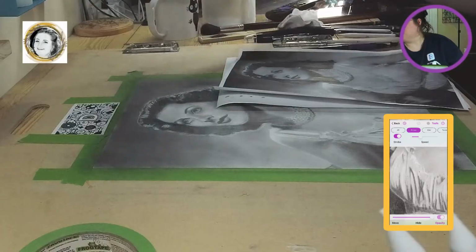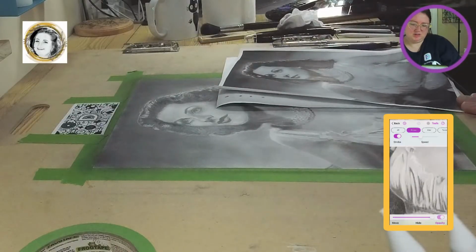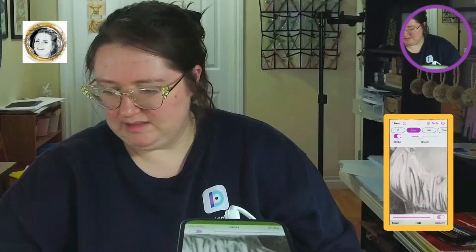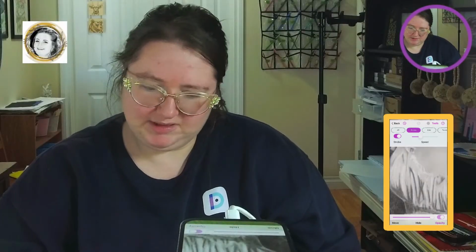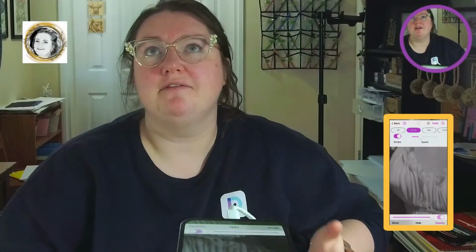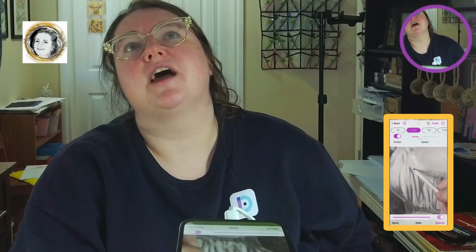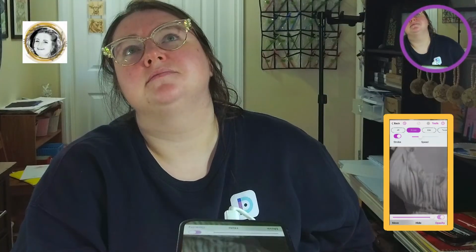Okay, taking my brush, and then I'm going to take that blending stump because there is some graphite still on there, and I can get some of those softer shadows with it.